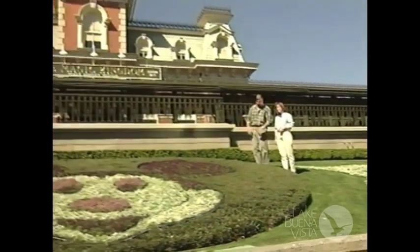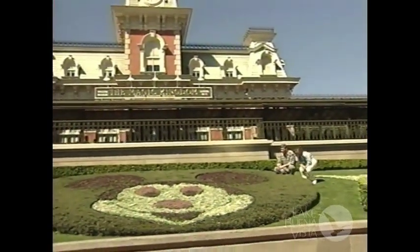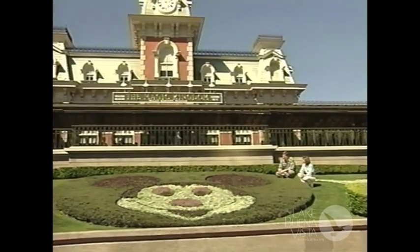Well, you know, the most complicated and intricate of all flower gardens is the patterned parterre. And we're often asked, how do we create these? I'll try to answer that for you. The Magic Kingdom Mickey Mouse Floral Parterre. It's planted several times a year with approximately 2,000 4-inch bedding plants.